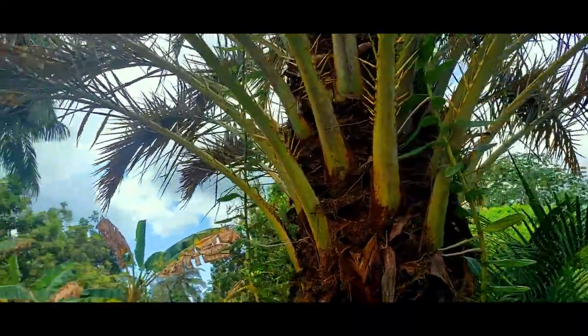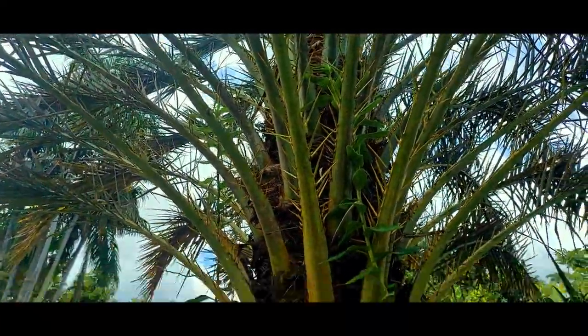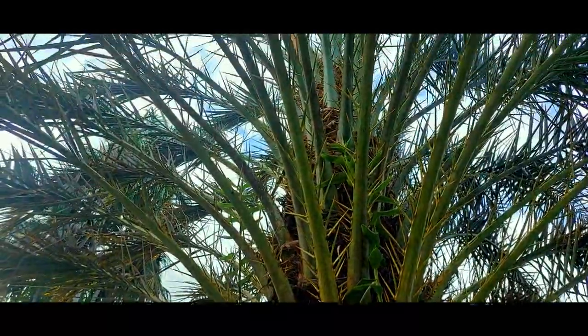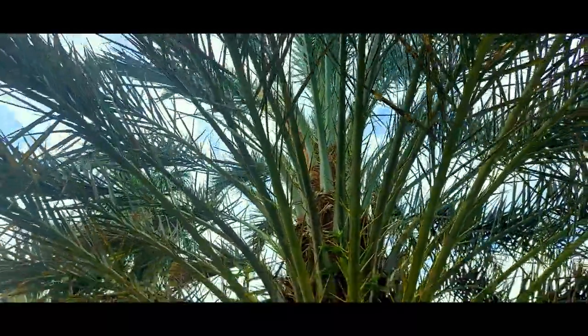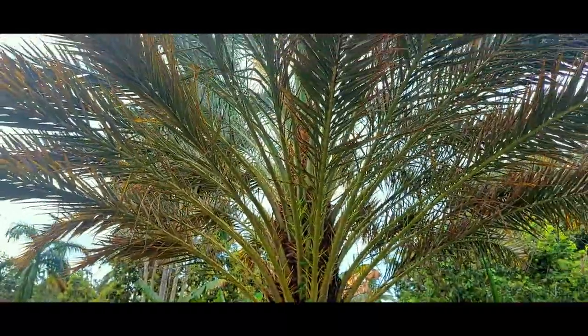This is what we call a date tree, people. Right? The dates like where you purchase in the supermarket. This is a date tree.